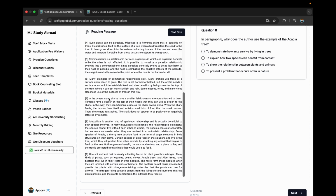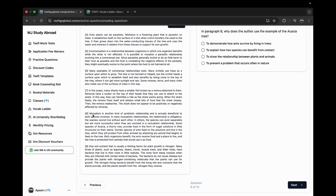In the ocean, many sharks have smaller fish known as remora attached to them. Remoras have a sucker on the top of their heads that they can use to attach to the shark. In this way, they can hitchhike a ride as the shark swims along. When the shark feeds, the remora frees itself and obtains small bits of food that the shark misses. Then the remora reattaches. The shark does not appear to be positively or negatively affected by remoras.